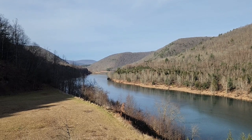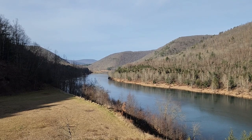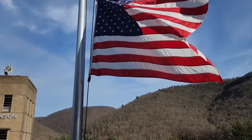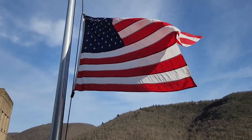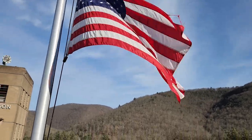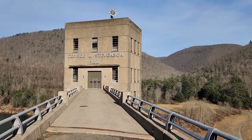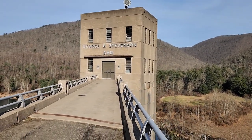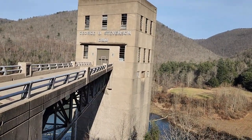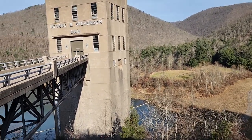Look at that. Wow. That is fantastic. That's the dam that will seem to keep the water back. The water doesn't seem that high. Here's the, I mean, that's the pump house. Does it pump it then out the spillway on this side? I would have to assume it would do something similar to that. I'm not really sure.